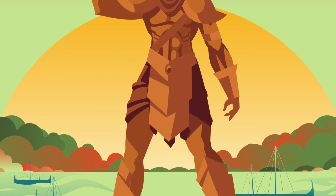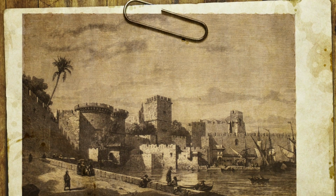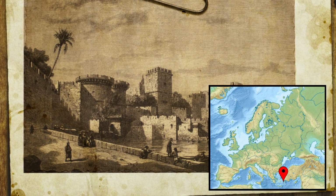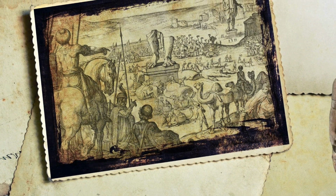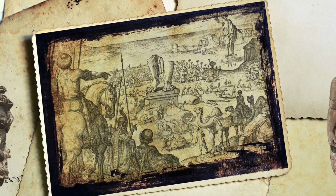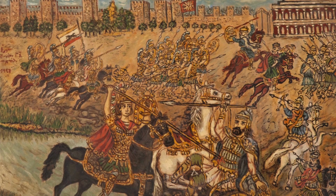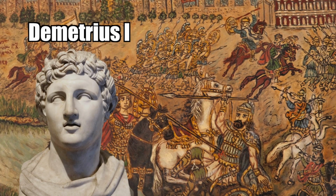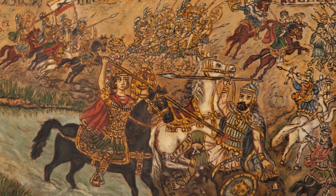The history of the Colossus takes us back to 305 BC. Rhodes was a thriving trading port on the small Greek island of the same name. Rhodes was so prosperous that the successor of Alexander the Great, Antigonus I, who had just taken over Macedonia, sent his son to destroy the city. The man's son, Demetrius I, laid siege to the city, but after 12 months, he was forced to abandon his efforts.